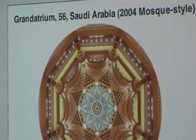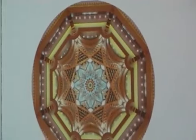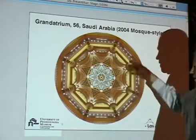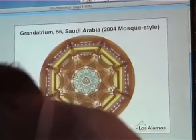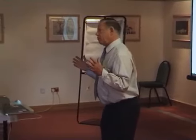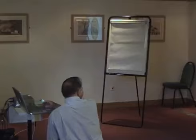This is brand new. This is the Grand Atrium in Saudi Arabia, which is brand new. And again, they didn't draw it circular, but they certainly put 8x7 panels of light around here, as well as some structure in the center. Again, carrying it on. The Aborigines today will produce pictures that might as well have been petroglyphs that are 4,000 years old, and they'll do it today. That's how accurate it is.